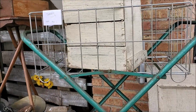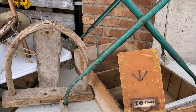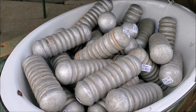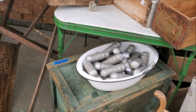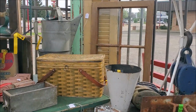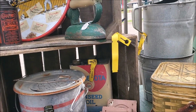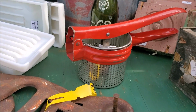Look what I found. A little laundry cart. That's awesome. In green. Isn't that cute? $32. I wonder what those are. Those like floaties for boating? It says float on them. I don't know what that means. Another basket. That's the third one. All these years I've never seen one in real life and now I've seen three. So cute. I like that.